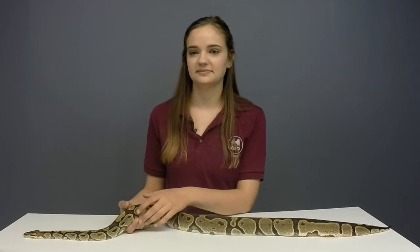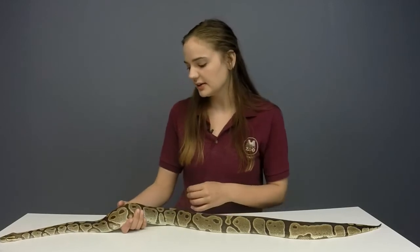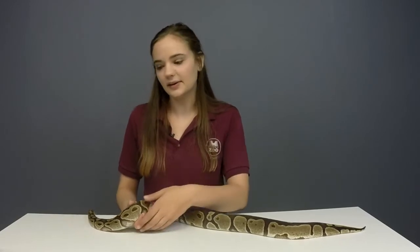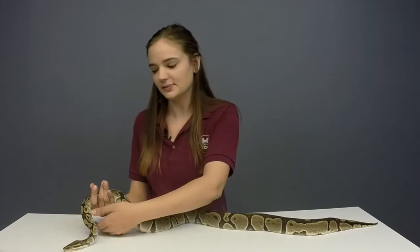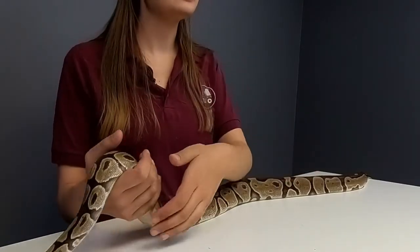Okay. Rhonda would like to know, can you tell us anything about the shedding process? Yeah, so during the shedding process, they become a lot less active when they're about to go into the shed. And then the top layer of their scales will turn, we call it opaque. It will start to separate from the other layers of their scales while the new ones come in underneath. And their eyes will turn blue because they do have a clear scale over their eyes. And during this time, it's important for them to be nice and moist.